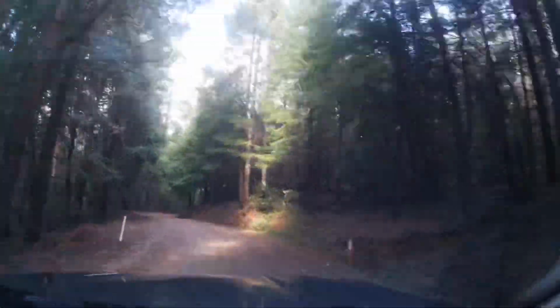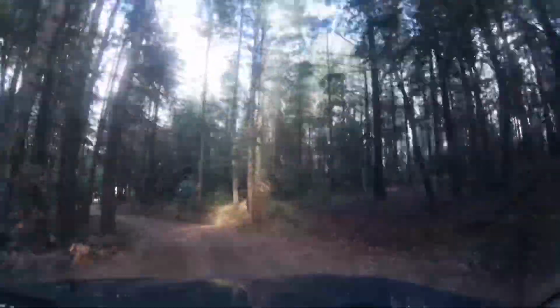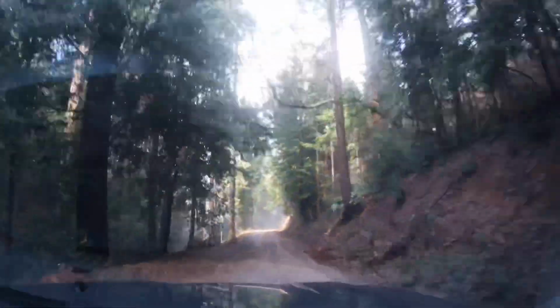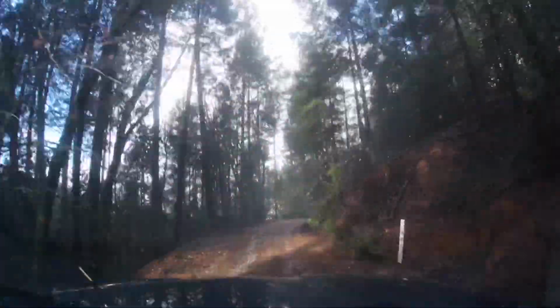After no joke hours of time spent scouring Google Maps and looking for remote roads that led down to the river, this is one of the roads that I found. This stretch of the road from that gate up there down to the river is only 1.1 miles long. It's really not that long.